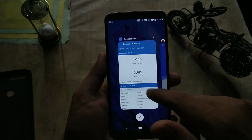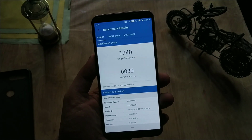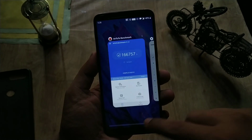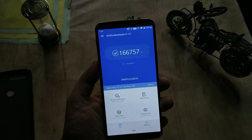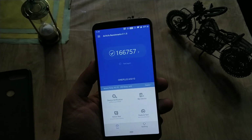Coming to the benchmarks, the Geekbench single CPU core score is 1940 and the multi-core score is 6089, and the AnTuTu version 7 score is 1,66,757.